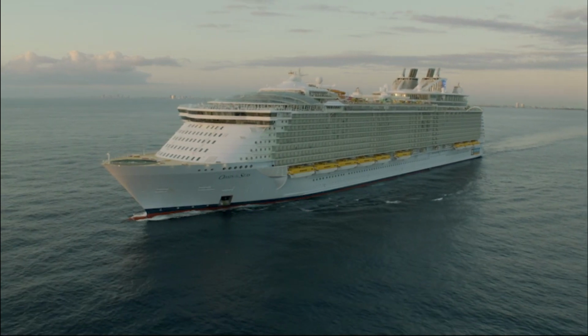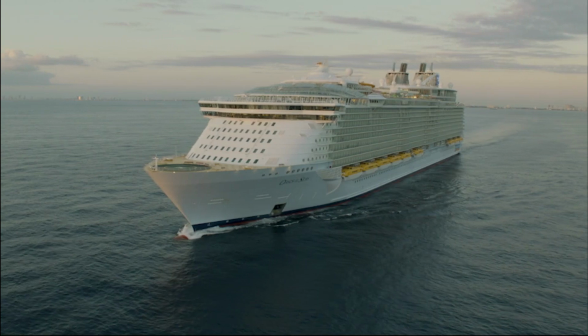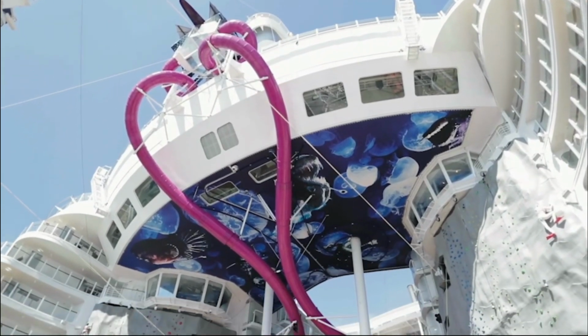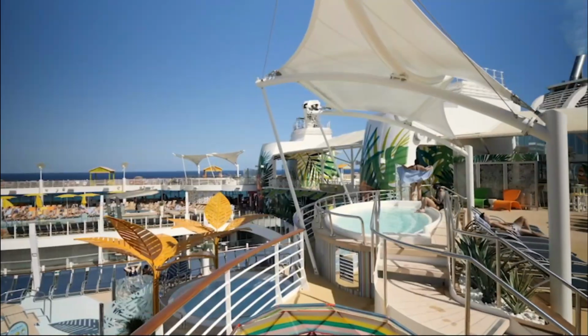Royal Caribbean's Oasis of the Seas ushered in a new era of cruising when she debuted in 2009. In 2019, this game-changing vessel was further enhanced with several new features and amenities. Does this original record-breaking cruise ship still deliver that wow factor?